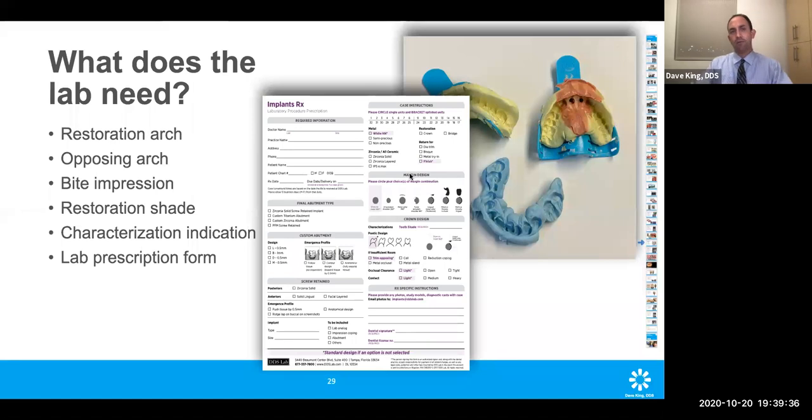So what does the lab need? Well, they obviously need the impressions or the models if you're going to pour them up. Restoration arch, the opposing arch, the bite impression, the restoration shade. Depending on how much detail you want to give them, you can give them as much detail as you want. And I would suggest for your first few cases, you want to make sure that you actually call the lab and talk to their specialist and see what information they want before you send them a case.